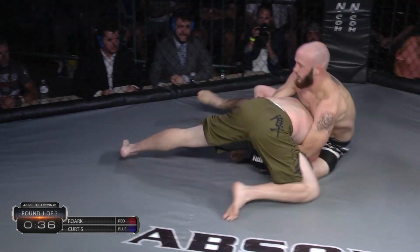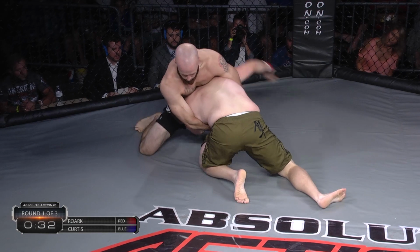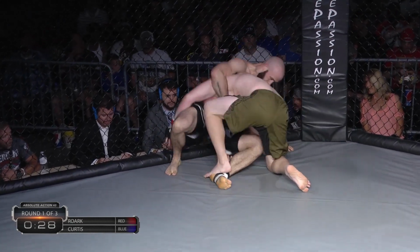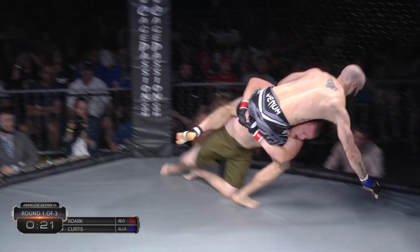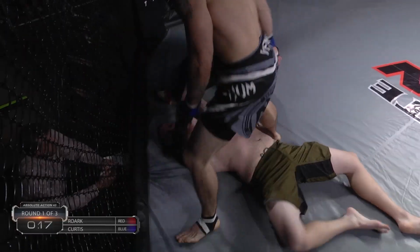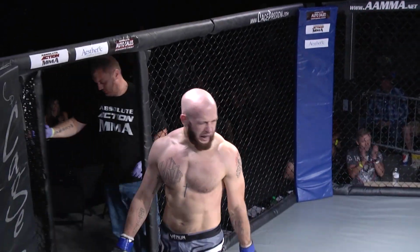But Roark does have the leg. I was going to say, goes north-south almost. He's going to try and pull it through, Roark, and he does. Pull and turn towards Curtis's head, but Curtis is already up against the cage, and he's going to get him in the double. He could pick him up for a big slam here if he can, and he does. Oh, he does. And almost. Wow. And still ended up. Oh no, big hard shot. That's it. He's out. This fight is over. Ryan Roark knocked out cold in the first round.